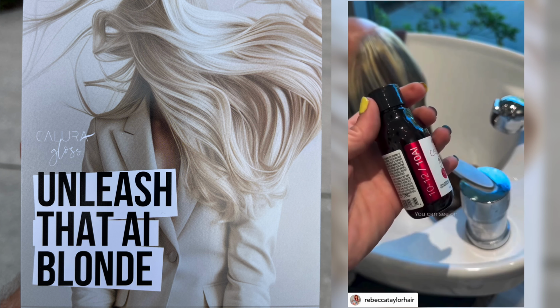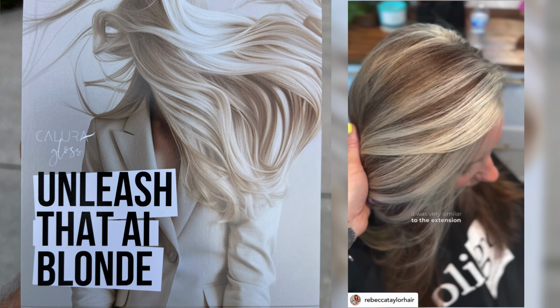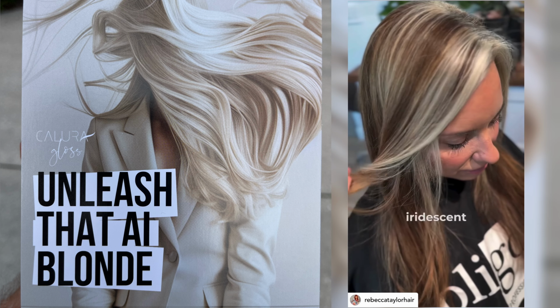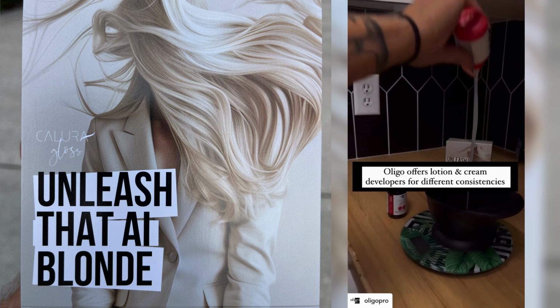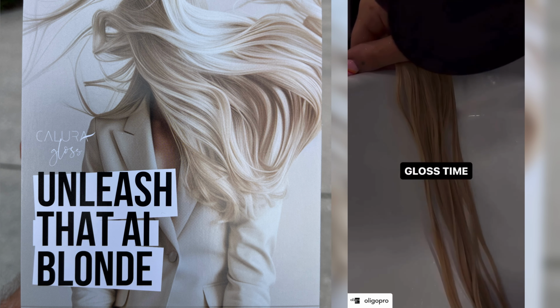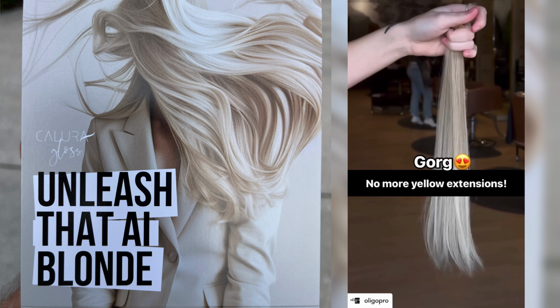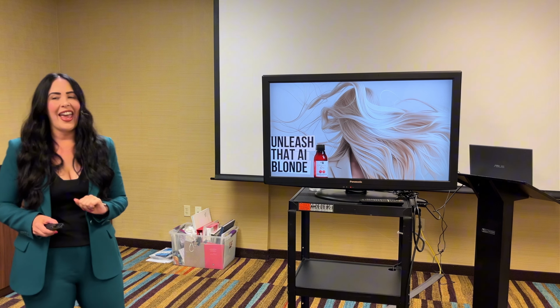You can see on her natural starting level 10, it was very similar to the extension. Processed for literally 5 minutes, and I got this cool, iridescent, beautiful platinum blonde. So I love Unleash That AI Blonde.